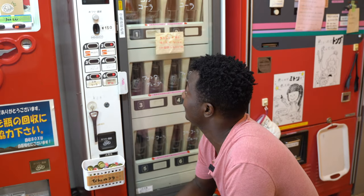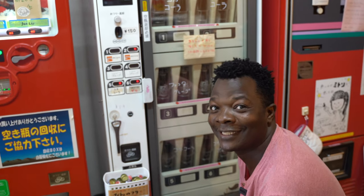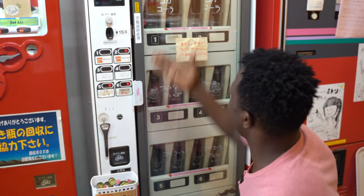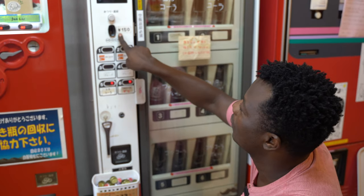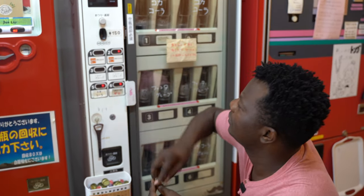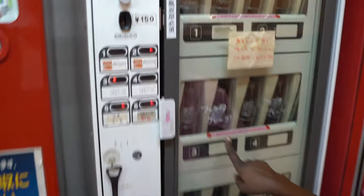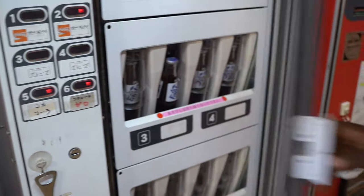Time for some refreshments. And as you can see, this is like taking you back to the 80s. This is amazing Japanese technology here. A lot of options, Fanta, Coca-Cola, and it's about 150 yen, which is about a dollar. And we need number three. And it's spinning, getting ready. And let's find out.